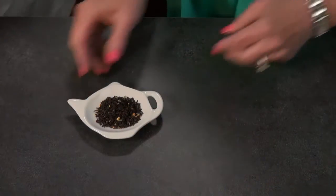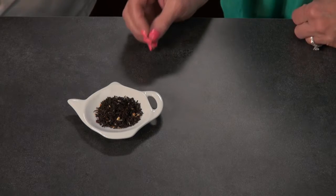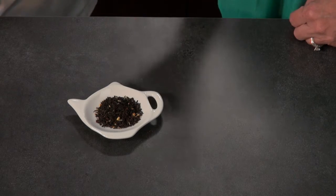Well, Earl Grey becomes Earl Grey because of the oil of bergamot. That's what gives it that classic Earl Grey flavor. There are different amounts of bergamot in different Earl Greys. So again, like the masala chai, you'd want to brew up the Earl Grey first and taste it.